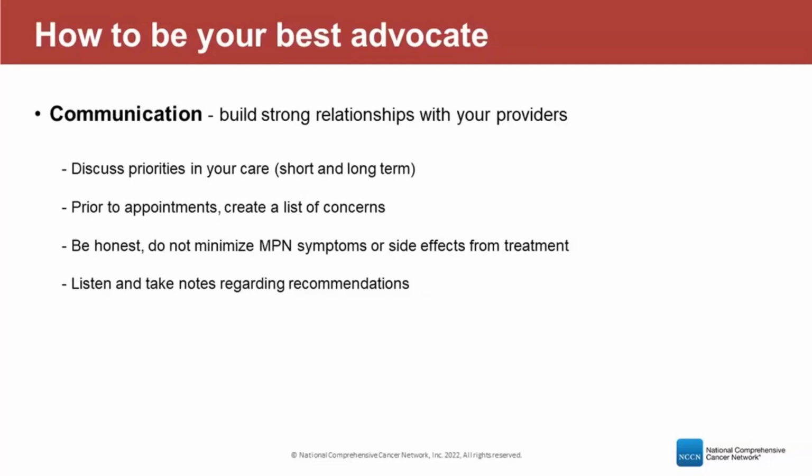And then the other part is communicating and being honest with your support system, whether that's friends or family. Again, they're not going to know, and they're not going to see it. And so if you're having a bad day with side effects, the fatigue, it's okay to set those boundaries for yourself and communicate those needs to your support system.